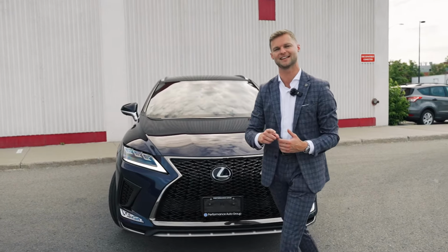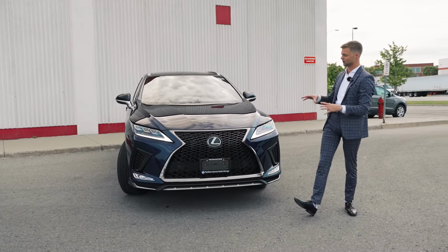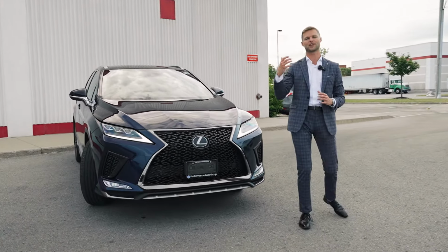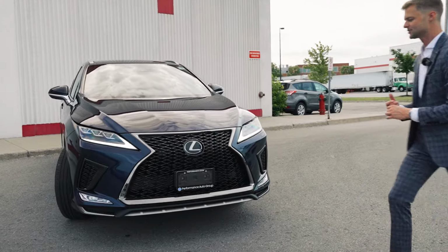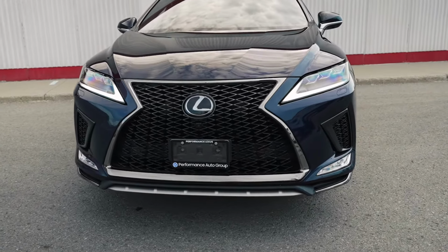Now in 2016, when they redesigned it, we also saw this new F Sport grille and F Sport styling that came with that body change. And there are some interesting takeaways even from the 2016 to the 2017.